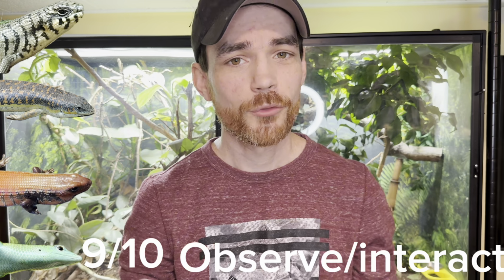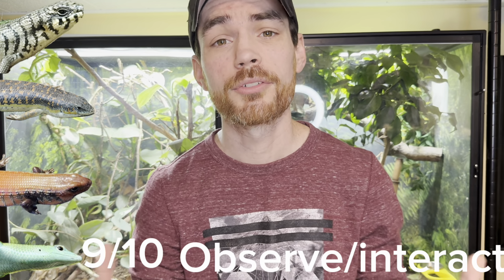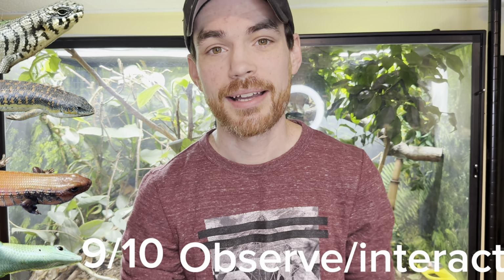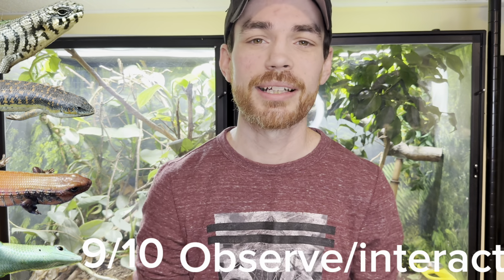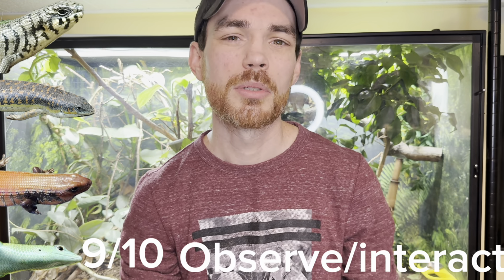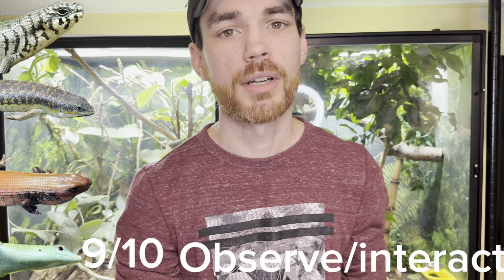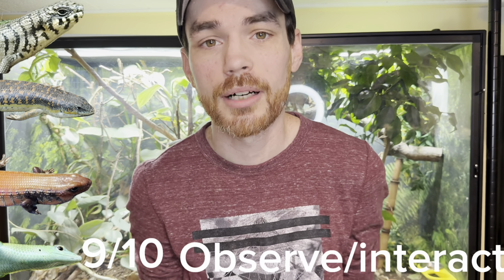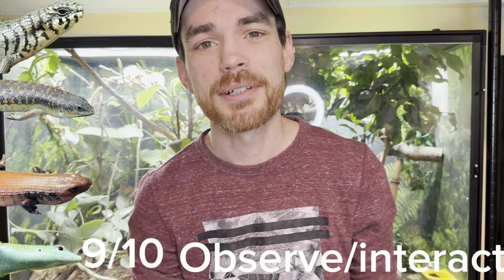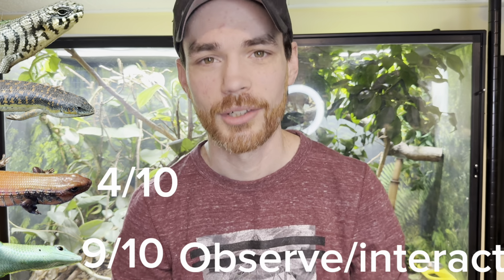And then we have the fire skinks. So the fire skinks, unfortunately, are going to take a little bit of a hit here because while they are fun to watch when they are above ground, you might not see your fire skinks for long periods of time. They do like to be burrowed, they do like to be underground, and for that reason, you might not be able to observe and interact with them very often. I'm not saying you can't interact or you can't observe your fire skinks, but we do have to make this into general observation, and most fire skinks just enjoy being underground. And for that reason, we are giving the fire skink a 4 out of 10 for observation and interaction.